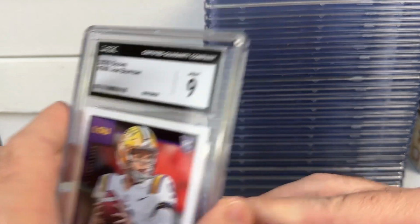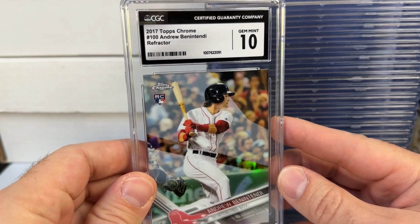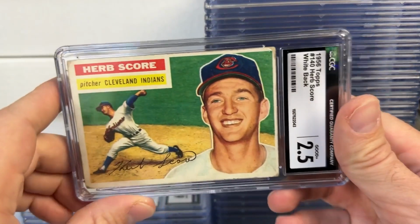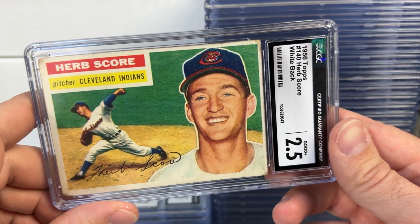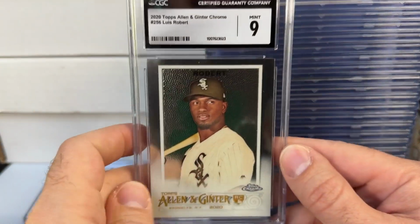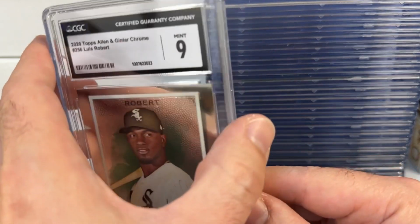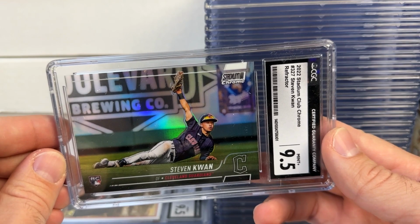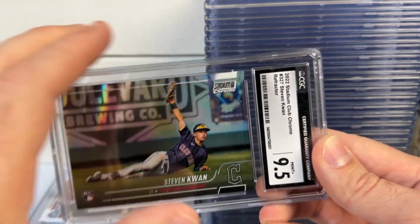There's a Joe Burrow in a Mint 9. An Andrew Benintendi 2017 Topps Chrome Refractor in a Gem Mint 10. A 1956 Topps Herb Score, white back, 2.5, Good Plus. Vintage looking pretty good in the CGC slab. Lou Bob for the White Sox, who's had a really good offensive year. 2020 Topps Allen & Ginter Chrome, Mint 9. A 2022 Stadium Club Chrome Steven Kwan Refractor Rookie. Nice looking card, and 9.5 Mint Plus.